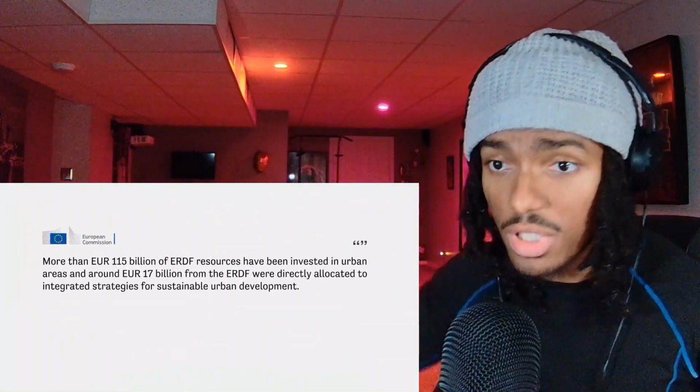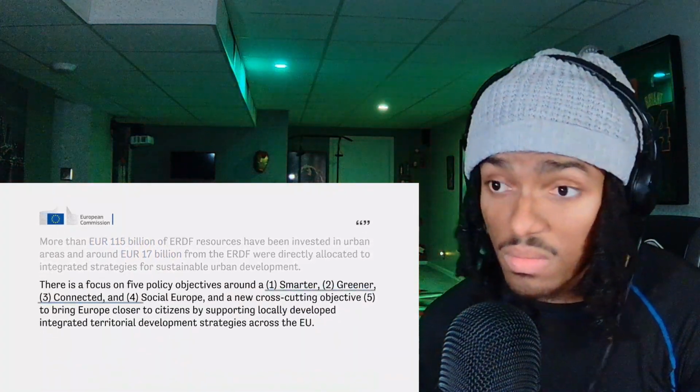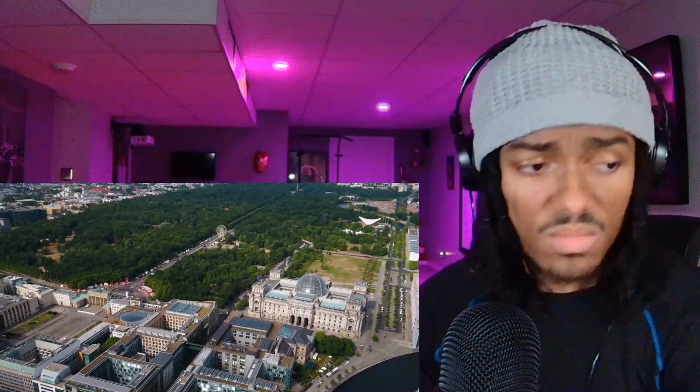115 billion euros between 2014 and 2020 to improve city design by making it smarter, greener, and more connected. Simply meaning they allocated funds to make their cities more efficient, more connected, and better for the environment. Right. And better for the environment they really are.